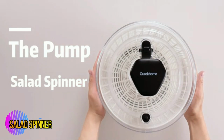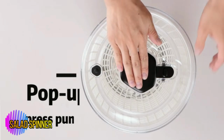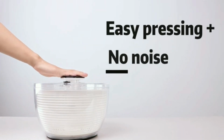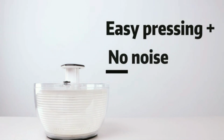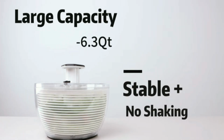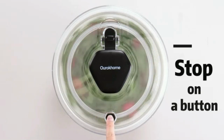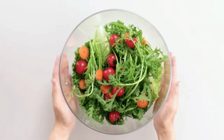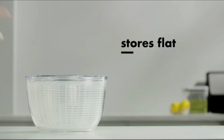Salad spinner. Quick push and one-handed operation salad spinner. Press the handle. The inner basket will rotate smoothly and stable at high speed, so it will separate and remove water from greens in seconds. It works equally well for left and right-handed users. Excellent design of vegetable spinner. A quick brake button allows for an immediate stop. The foldable pump handle for easy storage.